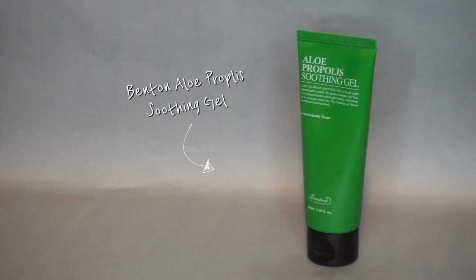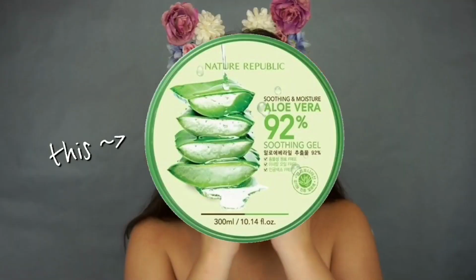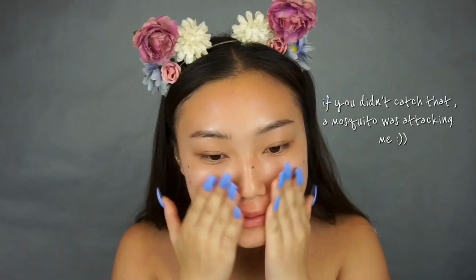So, well, I'm using the aloe propolis soothing gel from Benton. I actually use the Nature Republic aloe. I forgot what it was. Hold up, I'm gonna get you right now. Where I got bit like probably 10 times this summer. We're gonna let that chill and sink into our skin.